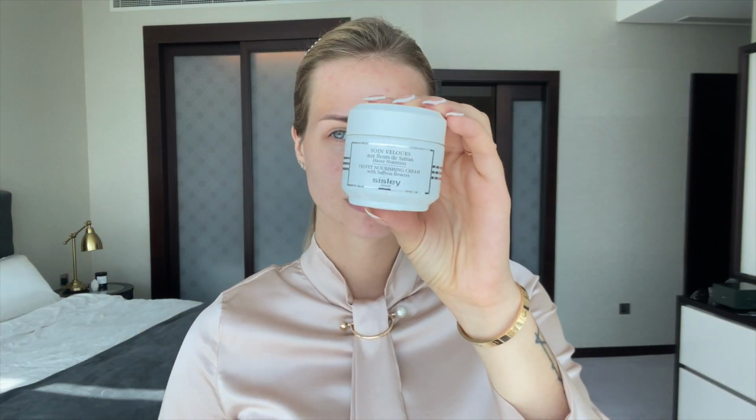I start with some moisturizer. It's very important to have a good one. I have this one from Sisley and it's called Velvet Nourishing Cream. Then I take this primer from Bobbi Brown. It's called Vitamin Enriched Face Base.